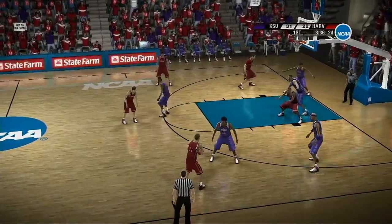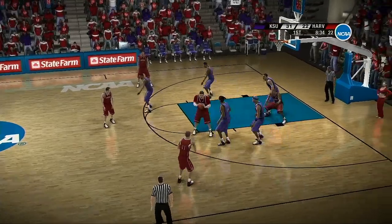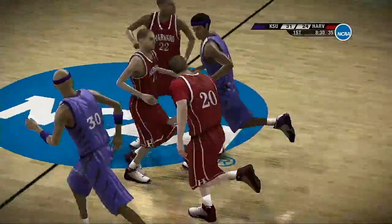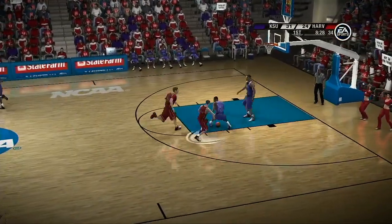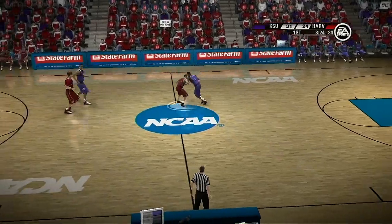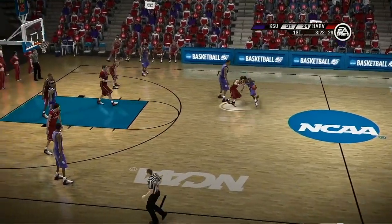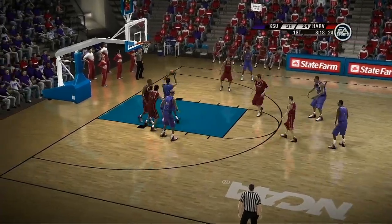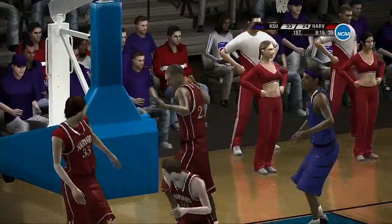On the outside. On the dribble, gives it up. He shoots from the angle. Gets it to fall. Moving it around the perimeter. Way out on top, controlling the ball.